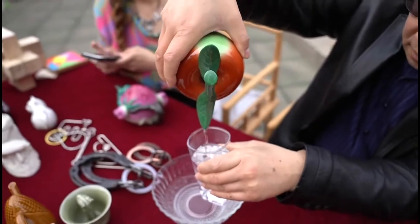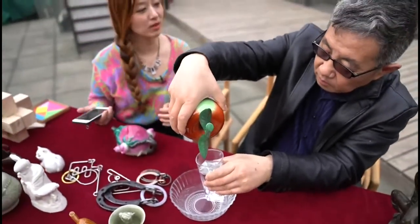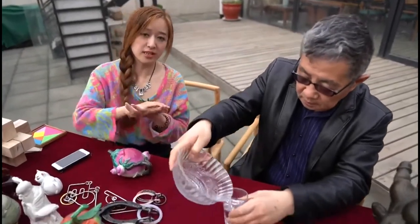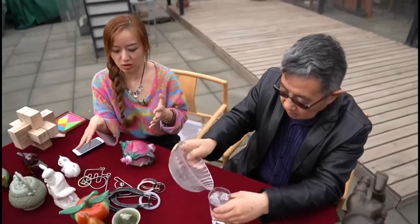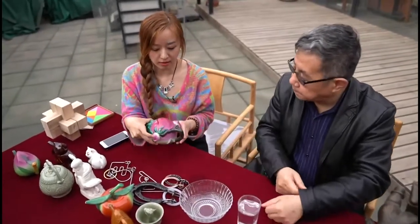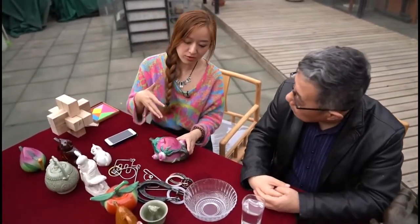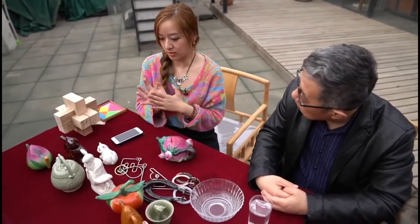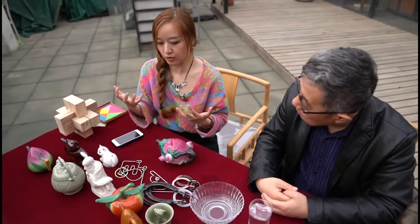这也可以用来沏茶是吗？可以吗？Yeah, so like I said earlier, this can also be used to fill with the Chinese tea. So they are not only ornaments, not only decorations, but they can also be used to fill with tea, to drink tea.